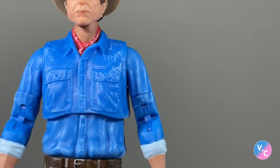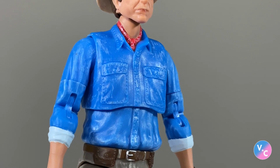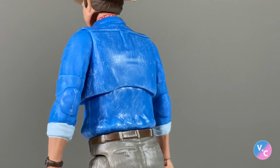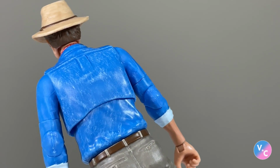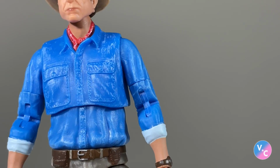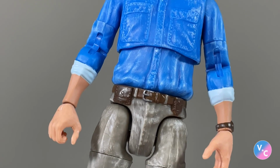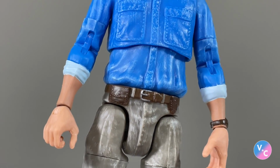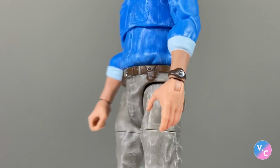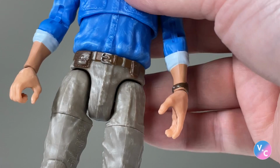Some red and white detail. Again, this shirt is very bright blue. I do like the denim look to it. I do like the way that they added multiple paint applications to it. Even seems like there's a wash that's been done for it. That all looks great. But it is a very bright blue shirt. And when you get it in hand, you'll see what I mean. He's got a belt. Belt looks pretty good. His sleeves, you can see, are rolled up just a bit. And then his pants, I feel like they went a little bit overboard with the pants. They're just supposed to be khakis, right?